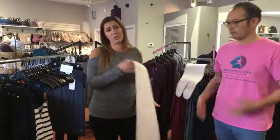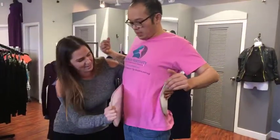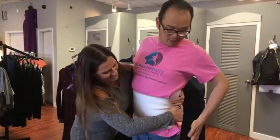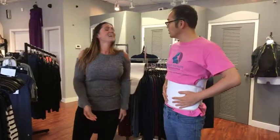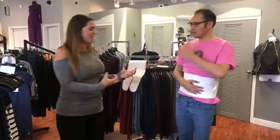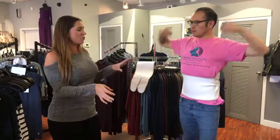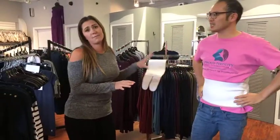I sized this for Carmen, not for me, so that's why it's not doing up. Okay, Nathan, try it on. Let's suck you in. Ooh. This is awesome. So it will help with just support. It helps push your hips back together. It helps get your muscles back into the normal places. It's great for also making a slimming look. The beautiful thing is the bamboo fabric is fabulous to wear underneath clothing, so if you want a little bit more of a discreet look, that's the way to do it.